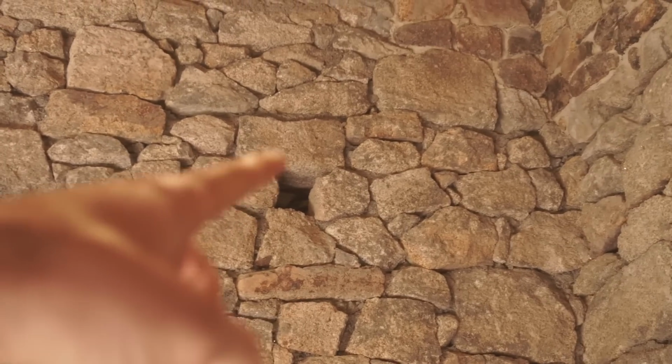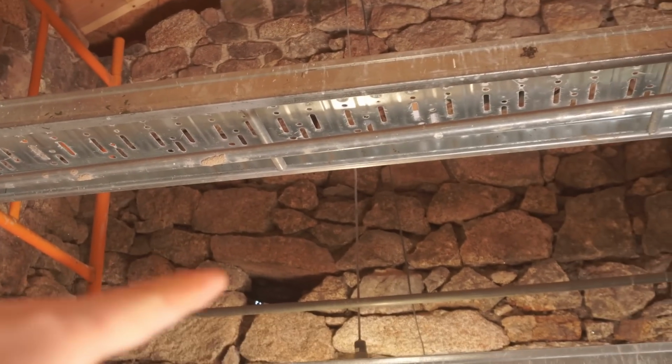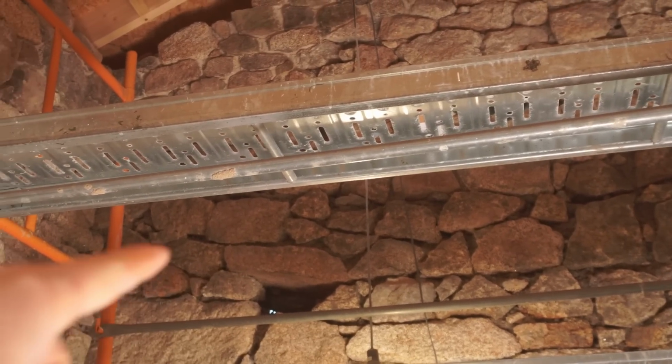There's also a number of holes on the interior. A number of you have noticed them and always say in the comments, why do you have holes in your walls? So these are the holes in question. So what you'll normally find is there's a hole there, and on the opposite side of the room, there's another one at the same height.